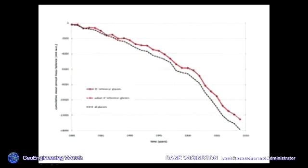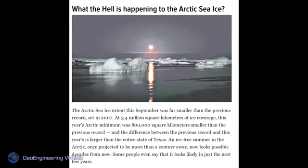This is another graph on Arctic ice mass. You see it's going straight down. What the hell is happening to the Arctic sea ice? Geoengineering is happening, and it's making the situation worse by the day overall. I want to stress this: geoengineering can and does create very significant short-term cooling events. It absolutely can and does.